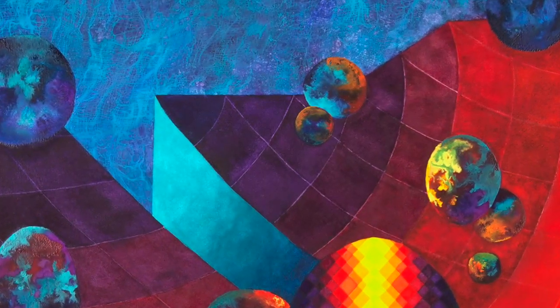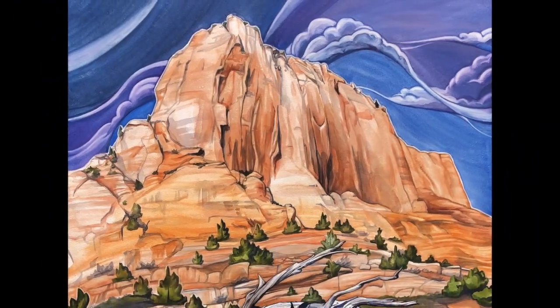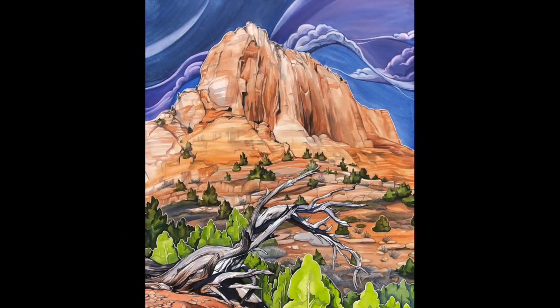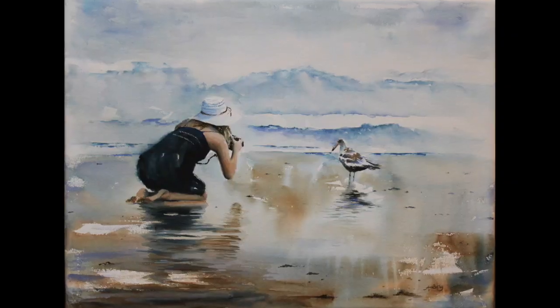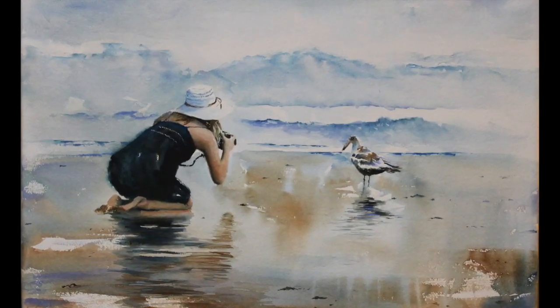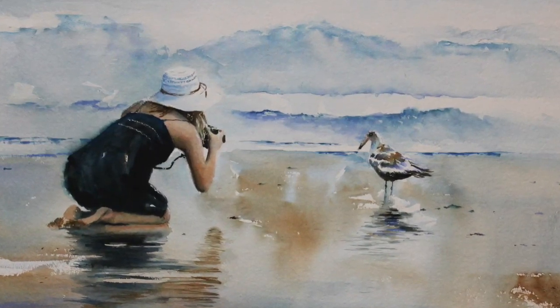It's excellent. What I like about this painting is the stylized design and how you have a lot of movement through it, your use of line, value, and color. Now, here, I really like the subject matter, and it's also very well executed. Beautiful reflections and ocean. It has a nice, harmonious feeling.